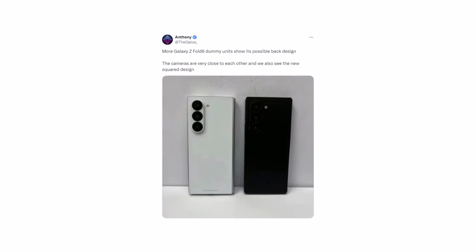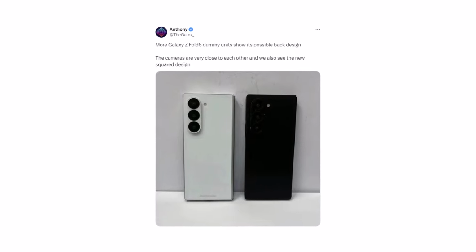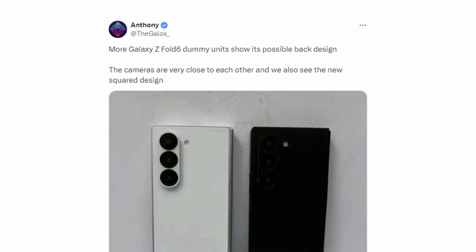Anthony also shared a live photo of the Z Fold 6 back. He said, more Galaxy Z Fold 6 dummy units show its possible back design. The cameras are very close to each other, and we also see a new square design.